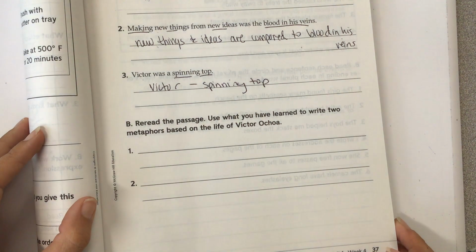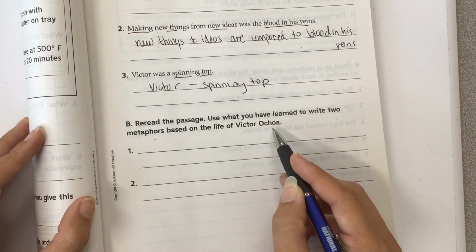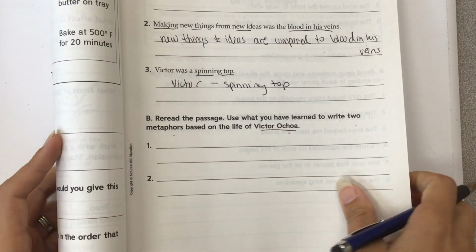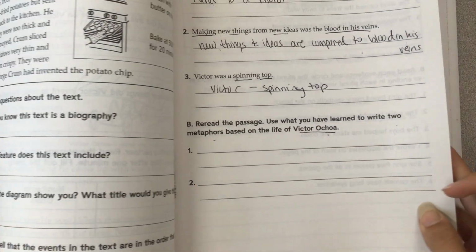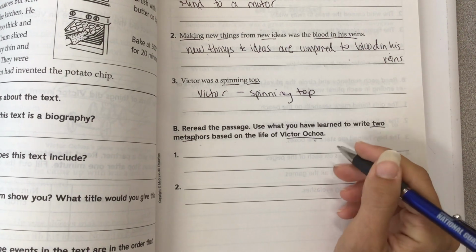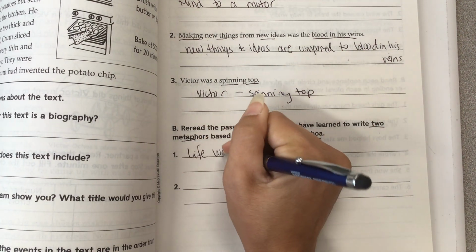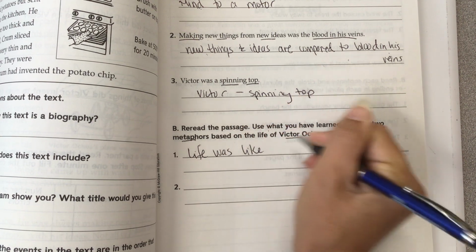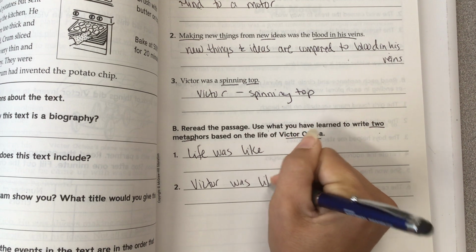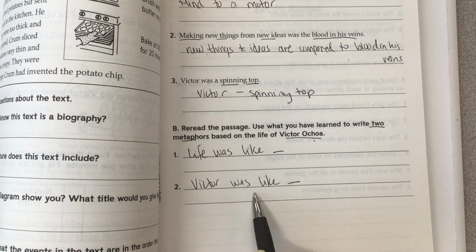Reread the passage. Use what you've learned to write two metaphors based on the life of Victor Ochoa. So you're going to read the story about Victor Ochoa again, and then you're going to write two metaphors. So you could say Victor's life was like something, or Victor was like something. We're going to compare him, or we're going to compare his life to something.